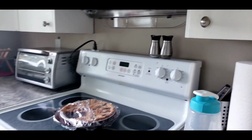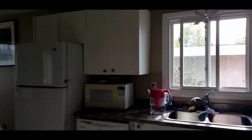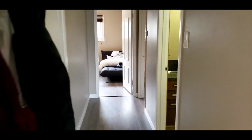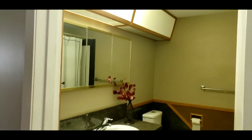It does have dishwasher, microwave, stove, range hood. Bathroom.